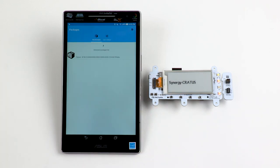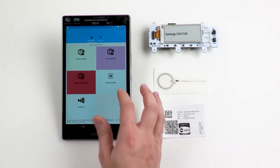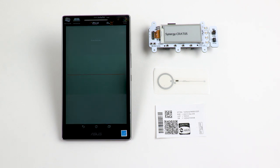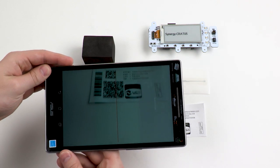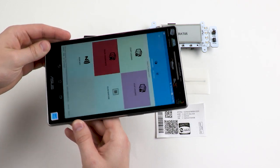Select the Renesas BLE device from the list. On the app page, press the Scan Barcode button. Once the barcode details are recognized, it is registered with the current logging event. Similarly, we can scan an NFC tag and associate it with the data logger.